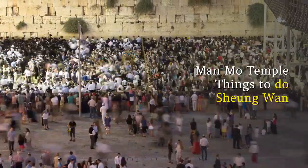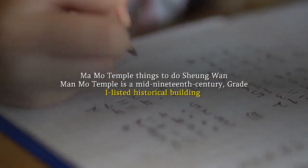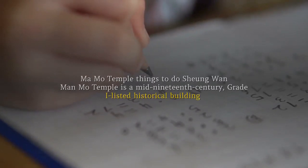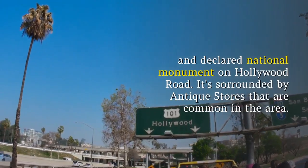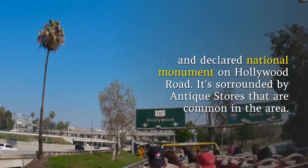Man Mo Temple. Things to do. Sheung Wan Man Mo Temple is a mid-19th century, Grade 1 listed historical building and declared national monument on Hollywood Road. It's surrounded by antique stores that are common in the area.